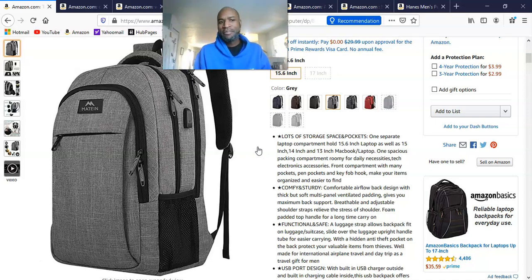Shop around, find a good backpack. I say a $20 or $30 price point is a good price for a good backpack. And then you can keep it and use it in your daily life as well.